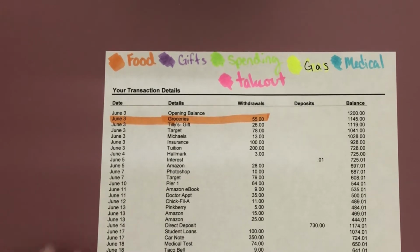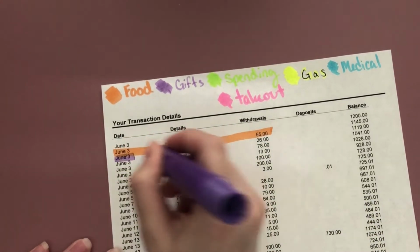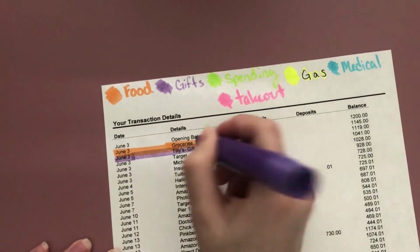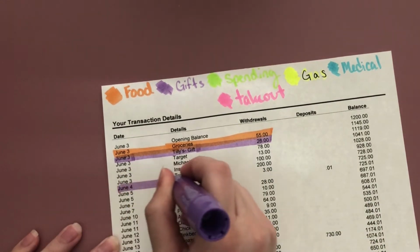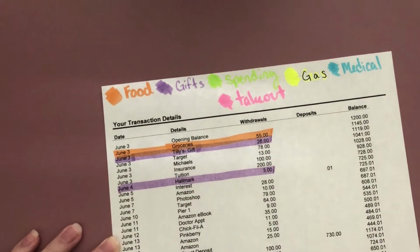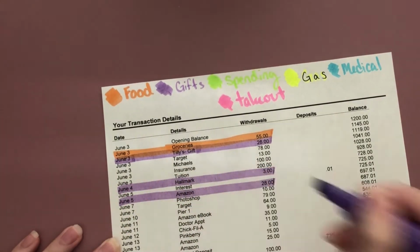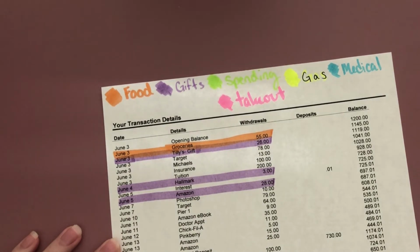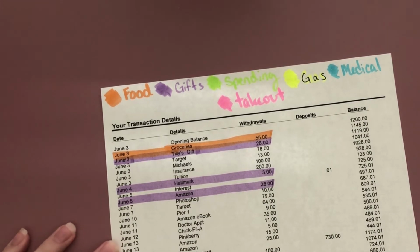So if I remember correctly, last year in June I had a graduation, and so I got some things from Tilly's for that person, and then I got a card at Hallmark, and then Amazon, I believe I got that for Father's Day, and I think that's it. Yeah, I'm pretty sure that's it.